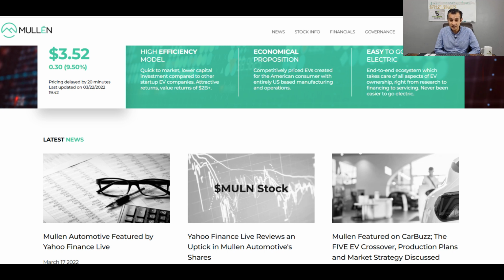And finally, it said easy to go electric, end-to-end ecosystem, which takes care of all aspects of EV ownership, right from the research to financing to servicing, and it's never been easy to go electric. So again, lots of positive sentiment with regard to this stock. Let's see what else we can see.